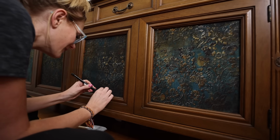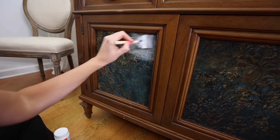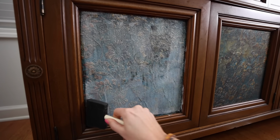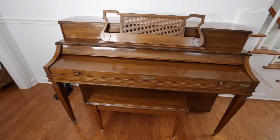Once it's down, go over it one more time with the squeegee, let it dry, and then you're going to complete with a final layer of Mod Podge. Hang tight for the after when it dries. Oh my gosh, it's so cool. But up next, I want to show you how to use rub-on transfers.